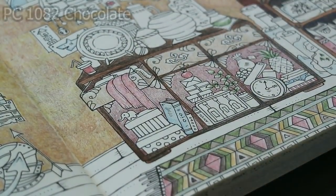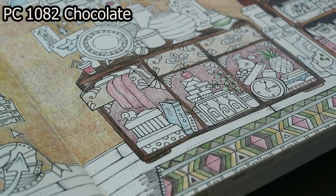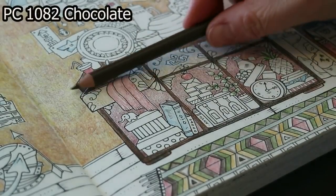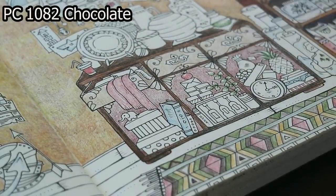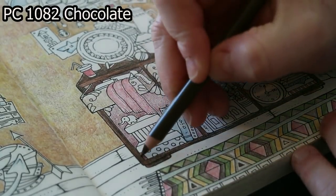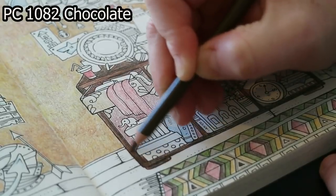Now I'm going to start bringing in my chocolate, and I'm also going to start working on the interior of these, because as I said before, doing the interior darker really helps me keep a good light color on top. If I do the dark first, then I know how far and how deep I can go with the lighter colors and still make a contrast. So I'm going to come in with my chocolate and go over a lot of it.